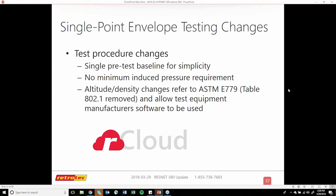So single point envelope test changes, more of that, test procedure changes. Again, baseline, there's just one baseline at the beginning, so you won't have to do one at the end. There's no minimum induced pressure requirement. And then your altitude and density changes still refer to that same standard that rCloud will go ahead and take care of for you.